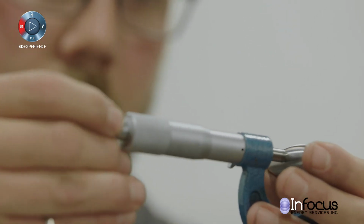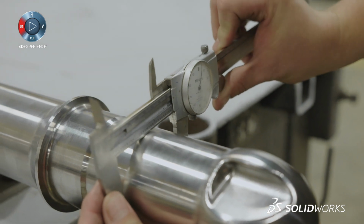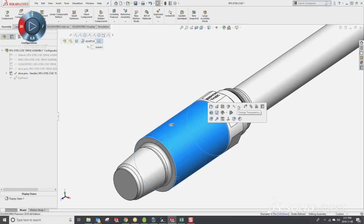We weren't getting the results on the computer that actually matched what was happening in reality out here in the shop. Now, we're actually seeing the results that are intended and we're expecting. Some of the simulations that we were running were really pushing SOLIDWORKS simulation to its limits, and that's where SIMULIA Structural Simulation Engineer, or SSE, comes in.